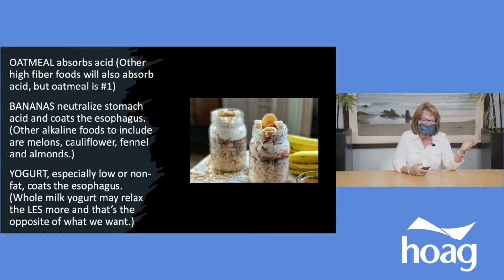And then other alkaline foods: melons, cauliflower, fennel, almonds. Those are all alkaline, the opposite of acidic, right? And yogurt, especially low or non-fat, coats the esophagus as well. Now, usually I'm a fan of whole milk yogurts or whole milk. If you're going to have dairy products, I would rather they be least processed. But in this case, full-fat dairy may relax the LES more, and that's the opposite of what you want.